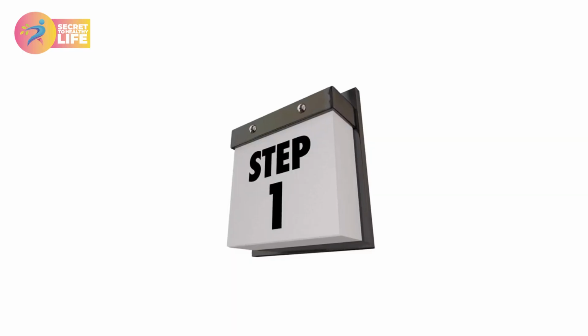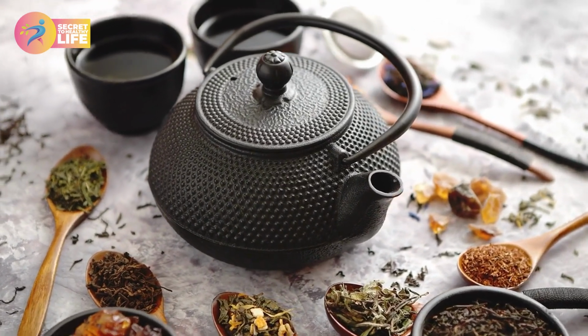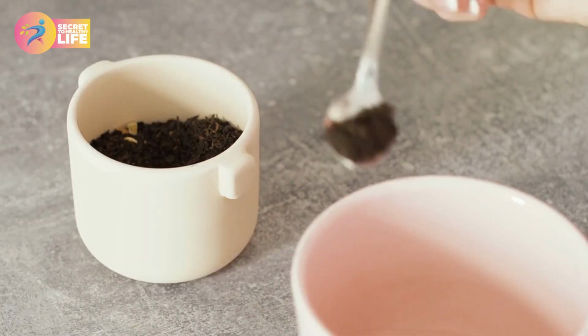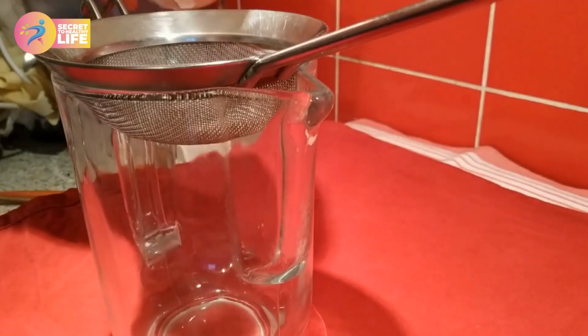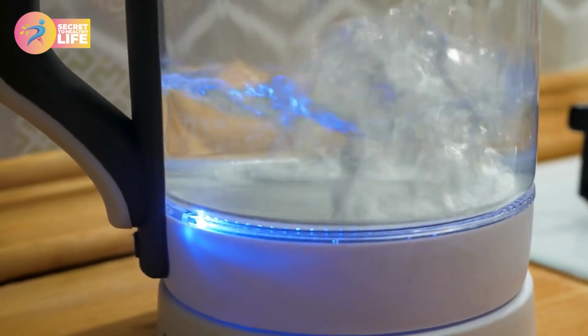The first step is to gather the necessary supplies. You will need 1 teaspoon of Rooibos tea leaves, 1 cup of water, a teapot or teacup, and a strainer. The next step is to boil the water. Place the water in a teapot or teacup and bring it to a boil.